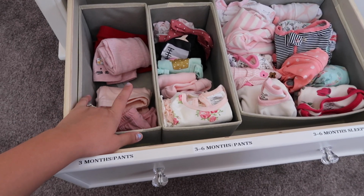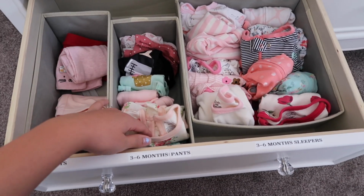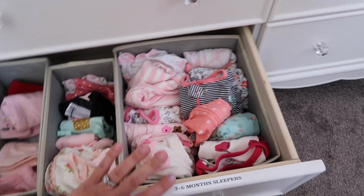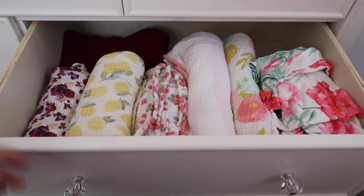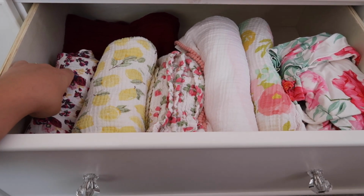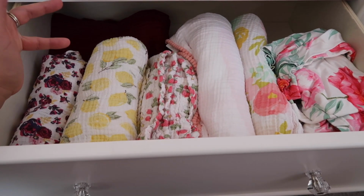So in here she still has some pants that fit her. Here are some 3 to 6 month onesies, and then here are 3 to 6 month sleepers, which she's already starting to grow out of. And then on this side, we just have the muslin blankets. I really like these since it's so hot. These are breathable, so I've just been using these for the most part.